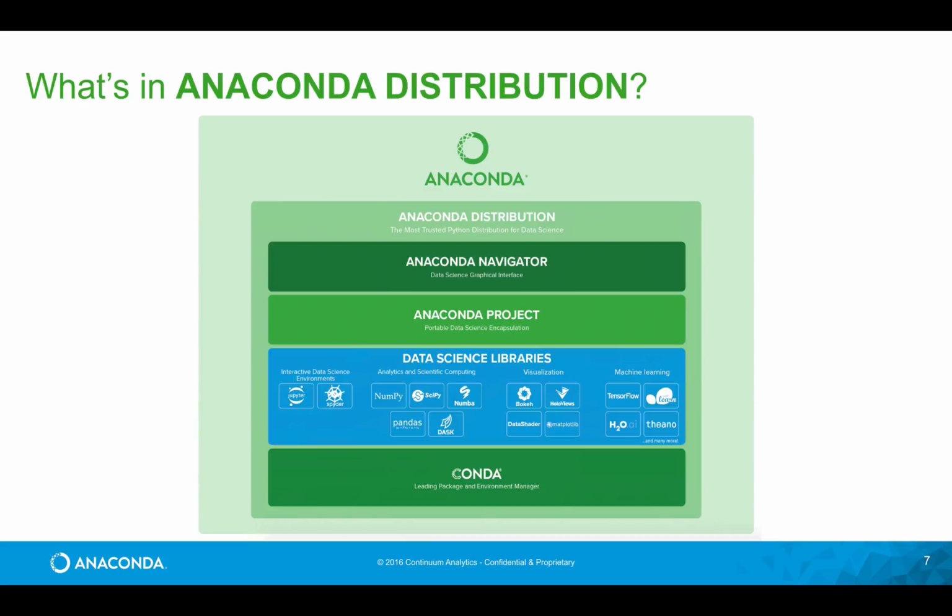For those of you who are not very comfortable in the command line, Anaconda distribution comes with a graphical interface called Anaconda Navigator that allows you to perform all those activities, such as updating packages and getting the latest ones, launching Jupyter or other interactive data science environments, all from a point and click interface instead of running from your terminal or command line, if that's not something you're comfortable with.